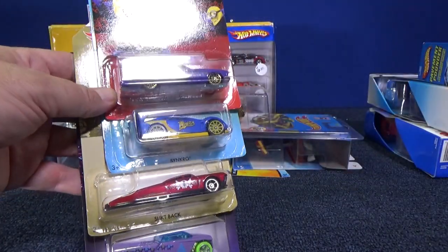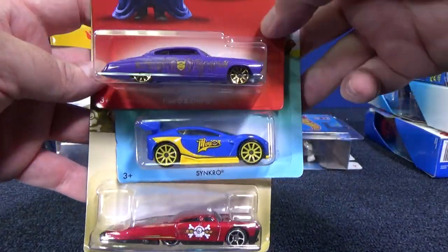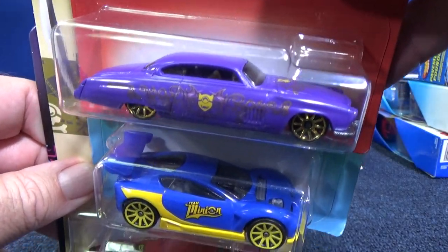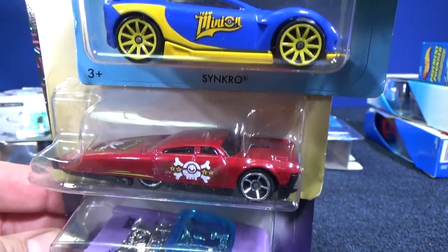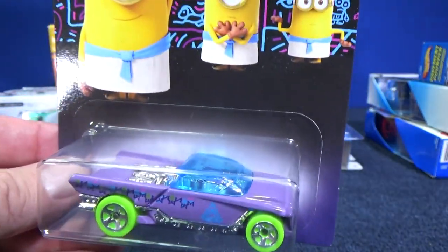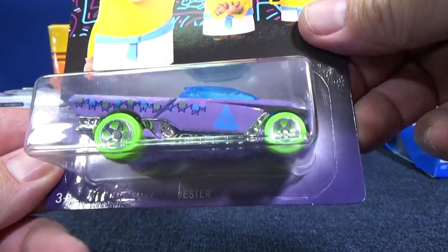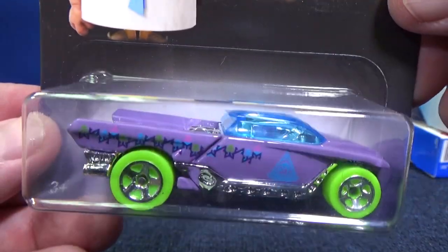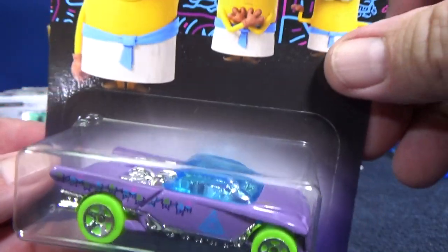What, 6 cars in the set? I paid $4 for all 6 cars together, a set. And here's a glance at the others. Any of them trucks? I think you'd say this one is a truck. Bedlam, I believe. Let's see. Jester, is that a truck? Pickup? You can argue.